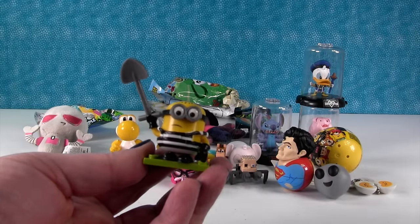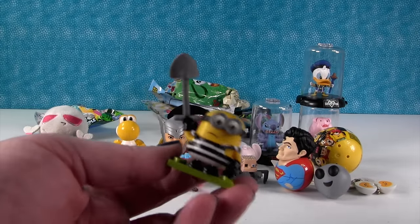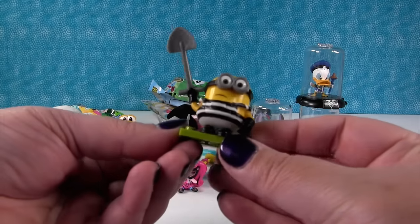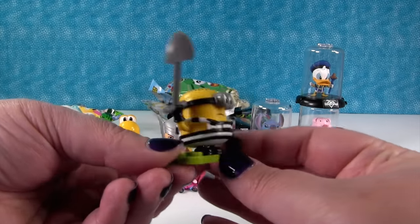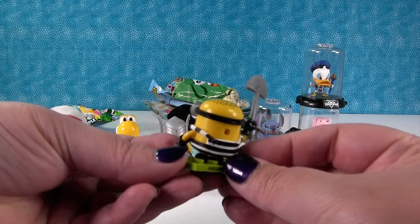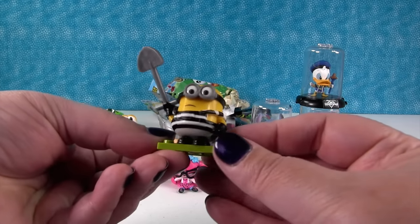Jailbird breakout minion. He's in his little jail outfit. He has his little shovel. He's either going to dig his way out or hit somebody with it. We're not sure. The way he's holding it, he could do either. Yes, he could. So there he is. He's so cute.